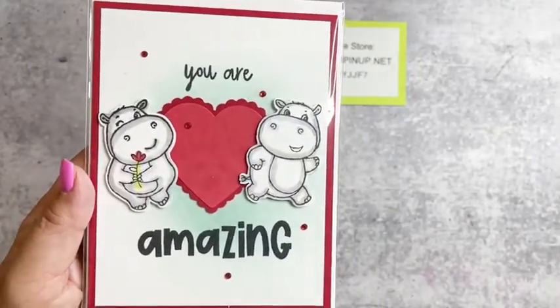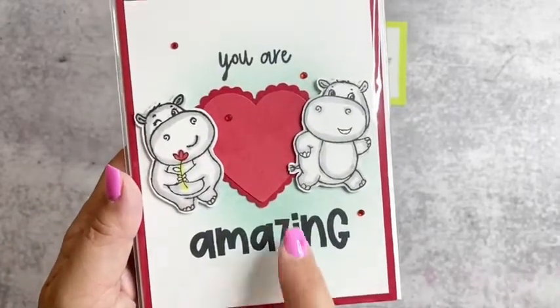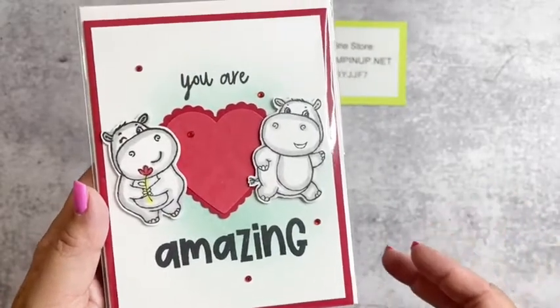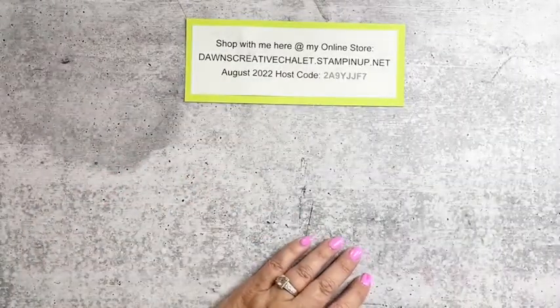I think it was for a swap. And I just thought that was really cute with our heart punch. Super simple. And again, using the Amazing Phrasing stamp set. That's another one of my faves. Really, really love that. And that is earned free with a $100 purchase.